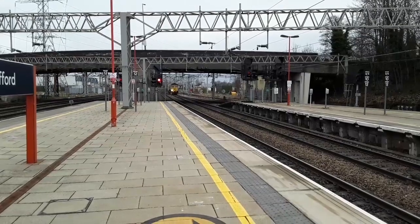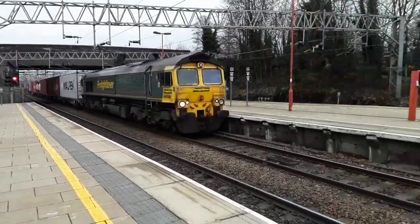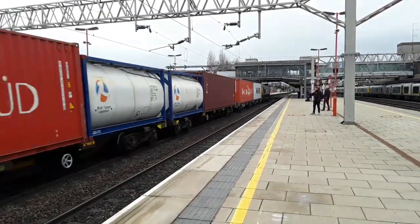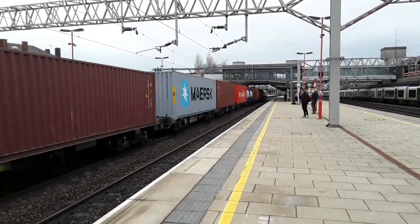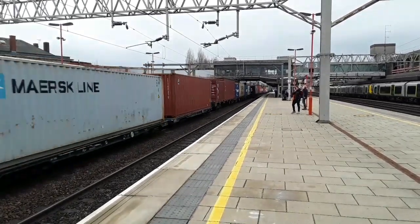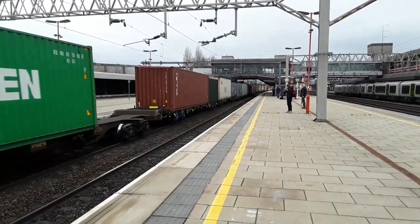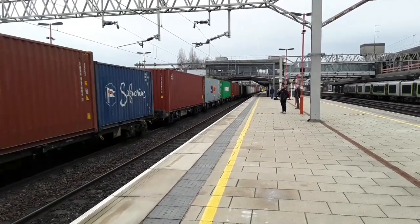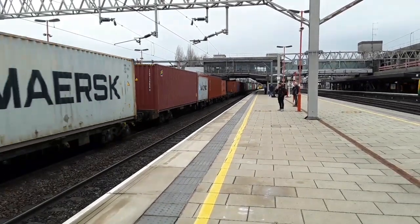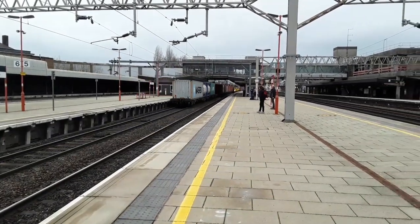So, giving it a bit of welly is going to be 66550. 265 is on the rear. Right mixture of containers and tanktainers on there.